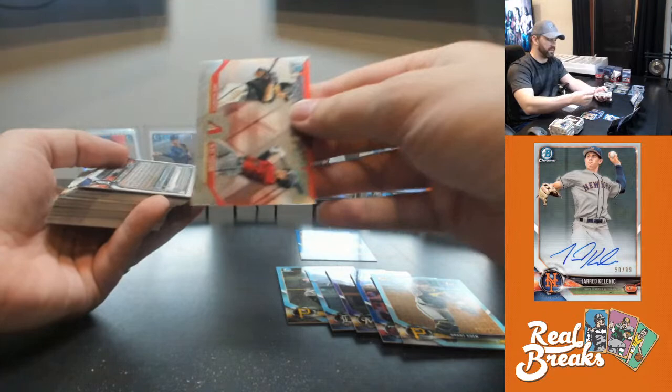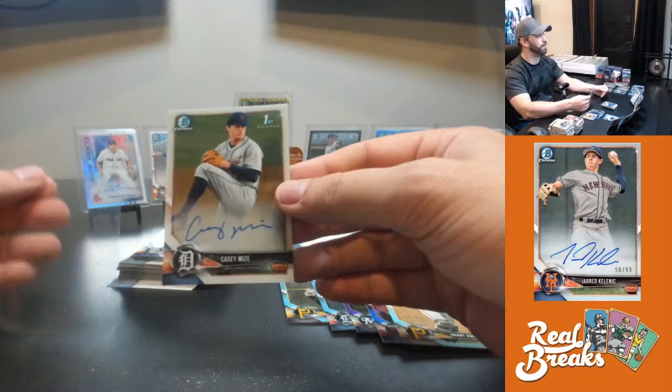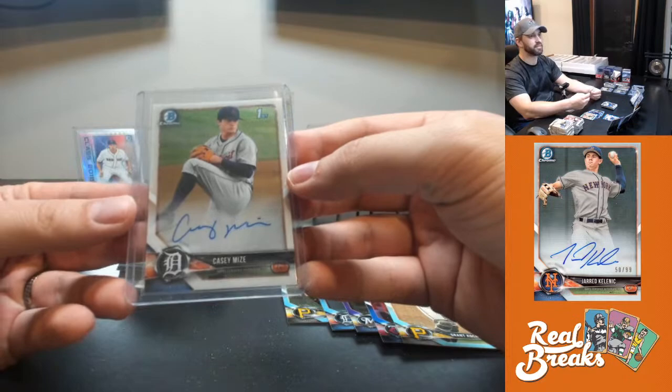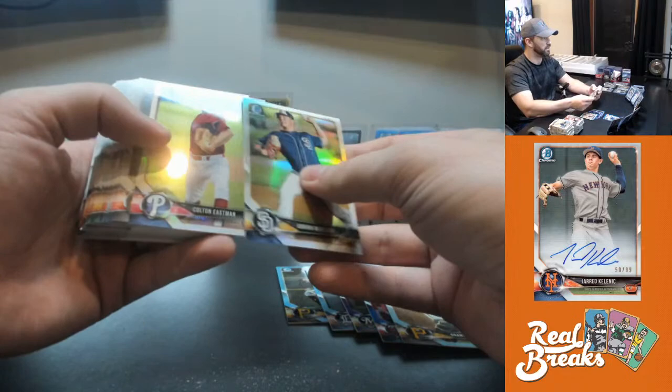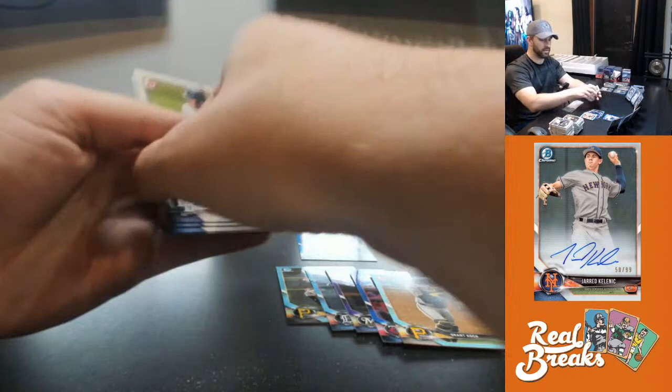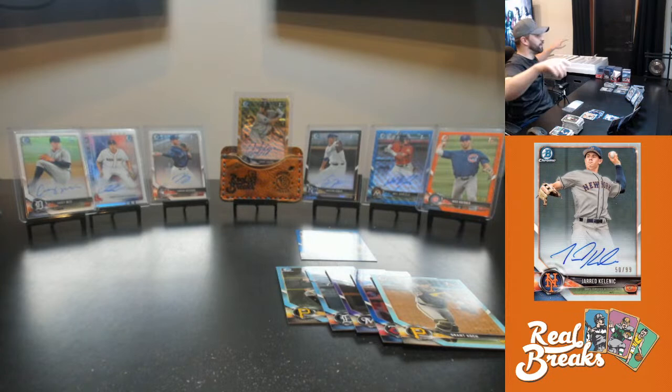There you go. There's the number one pick. Tigers to Cheryl Graber. That's a nice way to end. Casey Mize, first Bowman for Cheryl. Nice hit, Cheryl. All right, let me stash this paper. That's a little better than Mason Denneberg, huh, Chad?